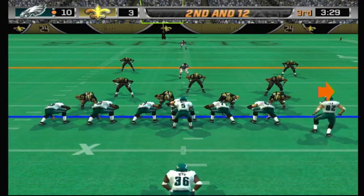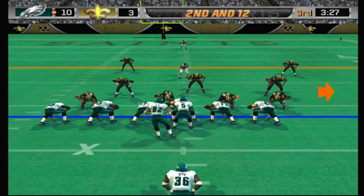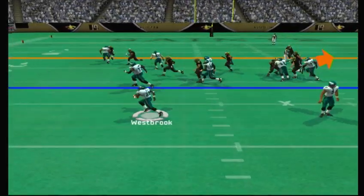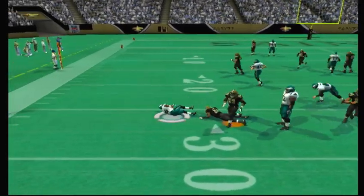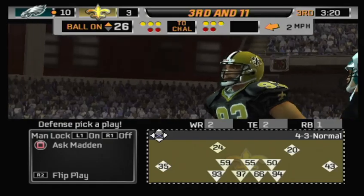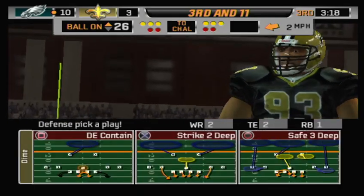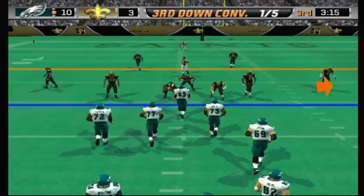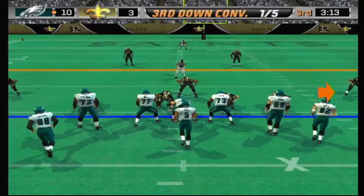Westbrook, the lone back. McNabb with a man in motion. Crosses it out to the left. Smith comes up to make the play. Might have lost a step on the toss. Whoa, this defense will stop him for sure. They have to get it past the 14 to convert for the first down.